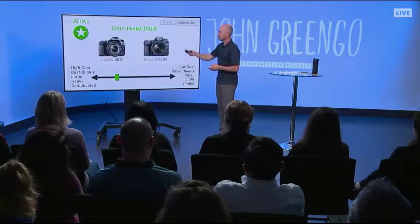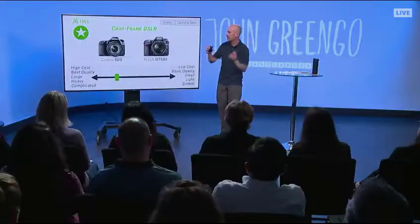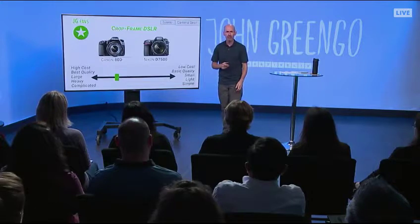The crop frame DSLR is probably the safest place to go. If somebody's new into photography and they're like, I just don't know where I'm going to end up and what I'm doing, this is the safest place because you're part of major camera systems. You can grow into their full frame system. Their lenses are very popular. You can buy and sell them online at various locations. They're available in all the stores. You break your lens in Rome, go into a camera shop, they're going to have these two products in there most likely.